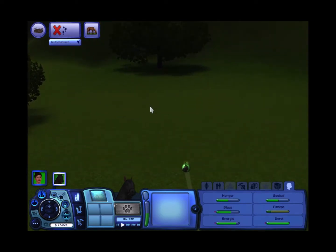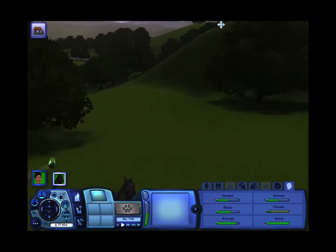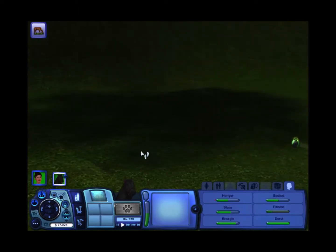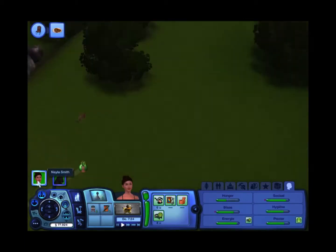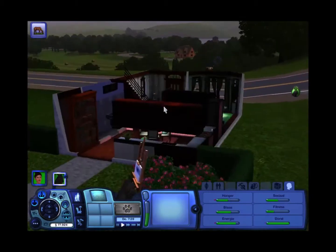Why? Is there a lot there? It looks like there's a lot. Or is that just a shadow glitch? I don't know. It looks like there's a lot there. Probably just me. Really probably just me, because hey, I'm just sometimes squeezy.